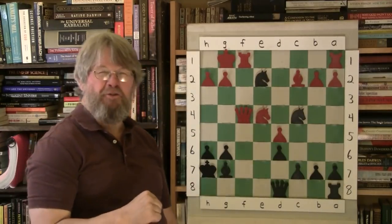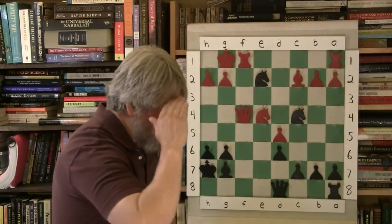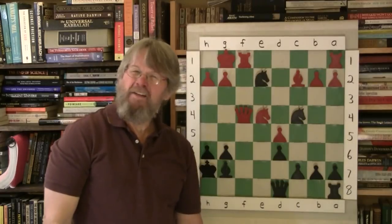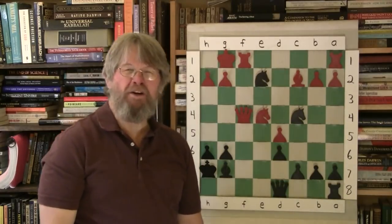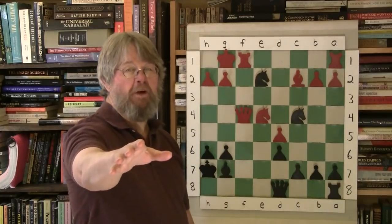Nice, beautiful knight fork. Check to the king, goodbye to the queen. That is so beautiful how he coordinated that as a 12-year-old. No kidding. Now, understand something.